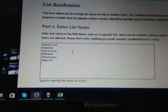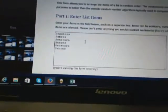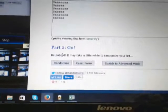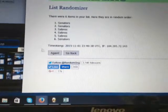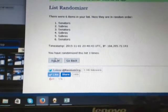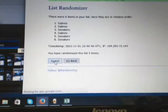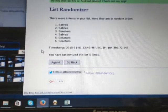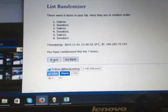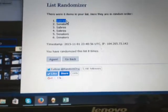On to our multi-team random. So, the only multi-team random is going to be for the Corey Conacher and Zemgus. So, we're going to random list 8 times. Team on top after the 8th time is going to receive the card. So, 1, 2, 3, 4, 5, 6, 7, and 8. This one is going out to the Buffalo Sabres.